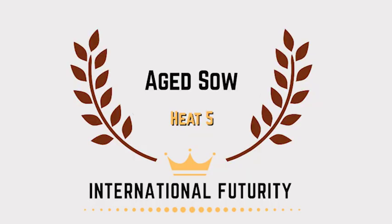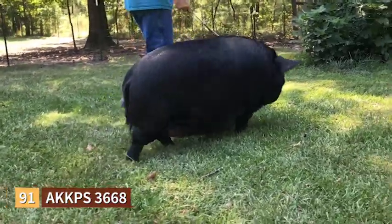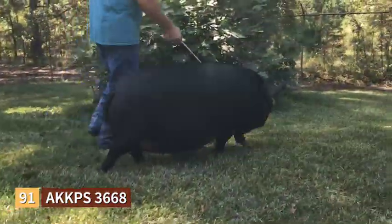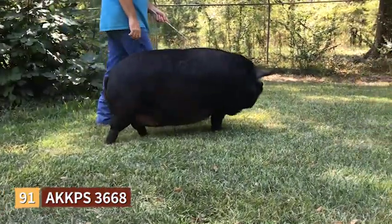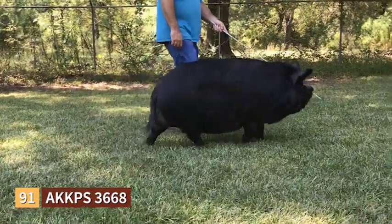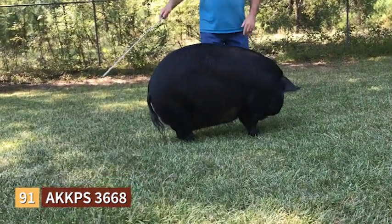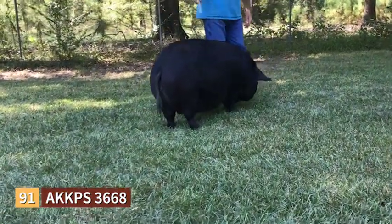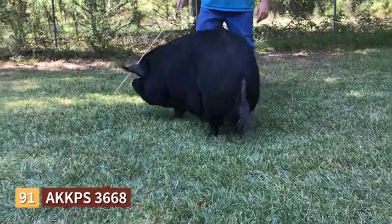In Heat 5 of our age style division, I'm going to go ahead and start with entry number 91, the all black appearing hog. This hog is a really athletic, big-sided, big-bodied, broody style, probably laid down and had a few litters. I really appreciate this hog for her depth of body and size and scale and how athletic she is for her age. One that just tracks ever so well, carries a lot of depth of body and expression.